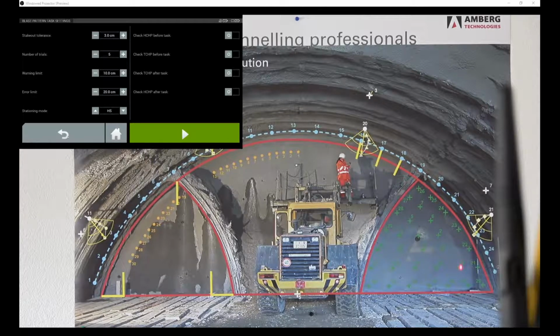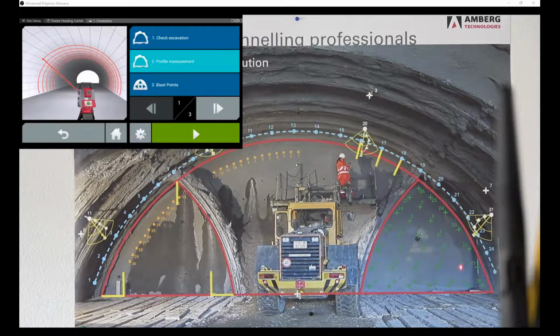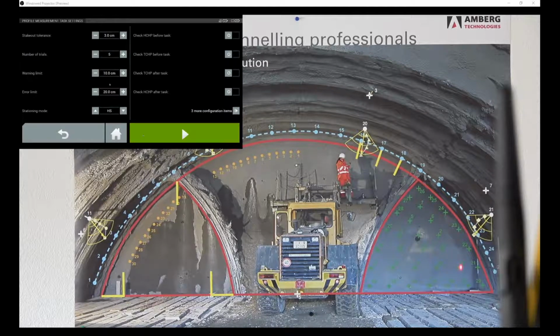Awesome. And I think the stakeout tolerance is actually where I made a mistake with the profile measurement, because I left the stakeout tolerance here. Oh no, 3 centimeters, so that's not that bad. But I think I didn't force it to really find the points close enough. Shall I try the profile measurement once more? Yeah, if you'd like to, we have plenty of time. Okay, then let's go for that.